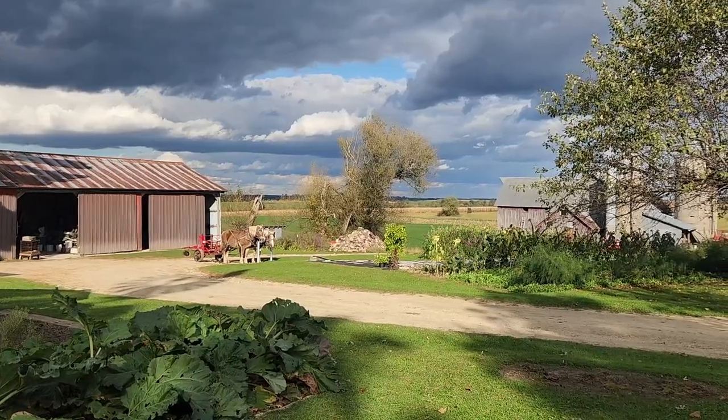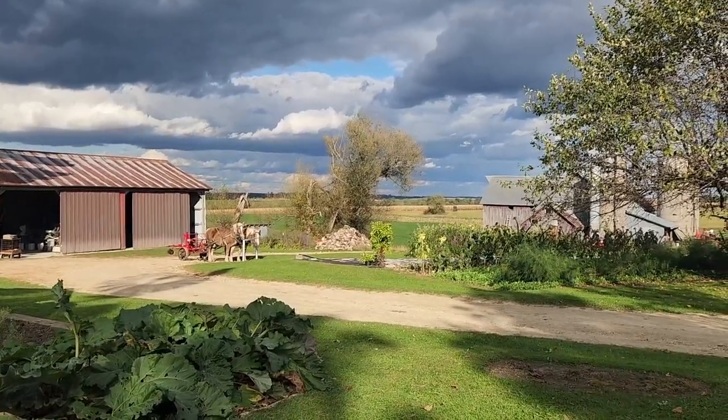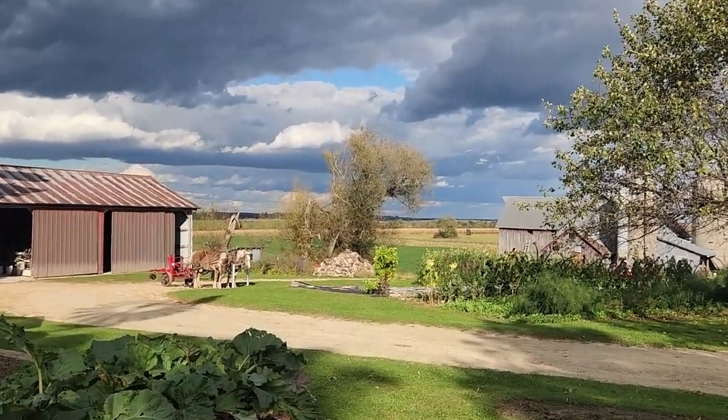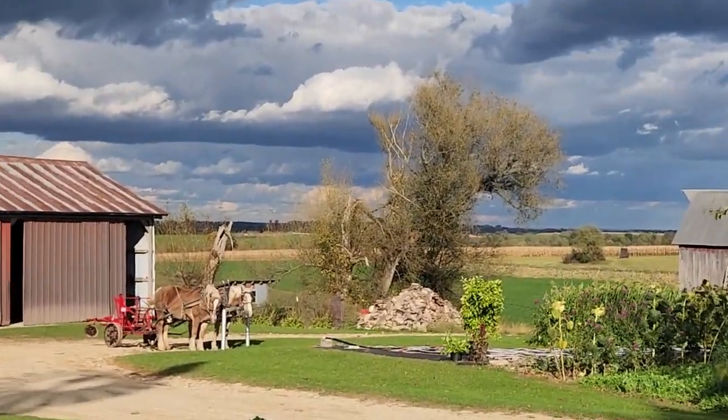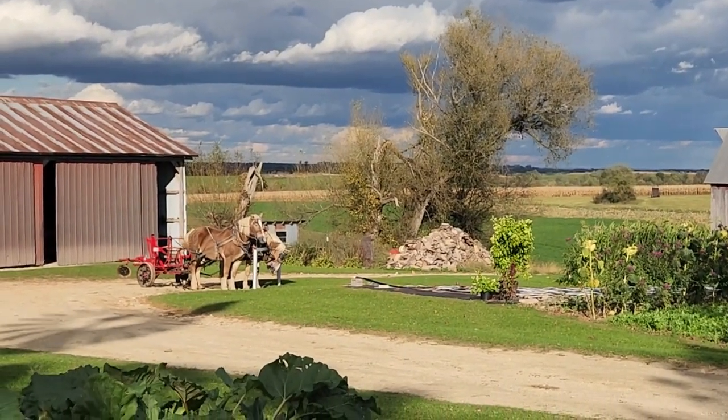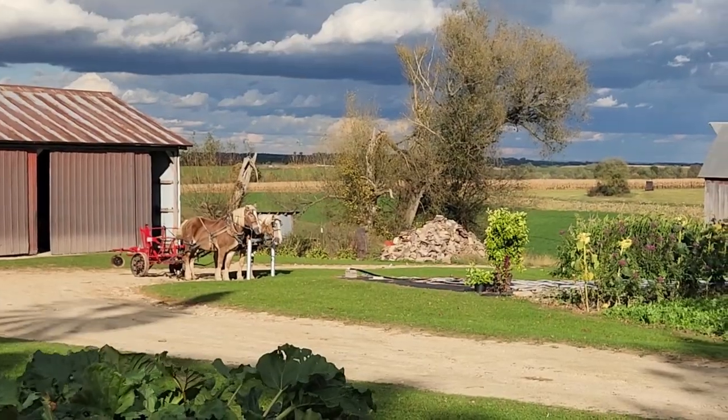This is one of the most beautiful settings I've seen in a long time. It's just gorgeous. Look at the horses. It's fall in Amish Country. Absolutely beautiful.